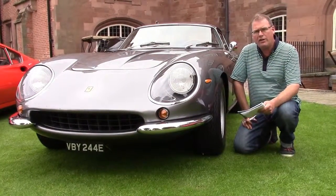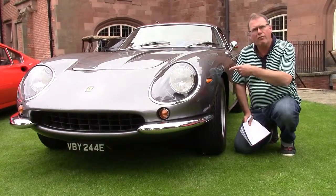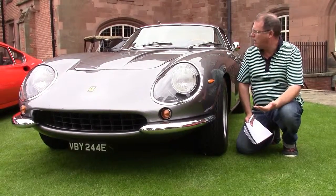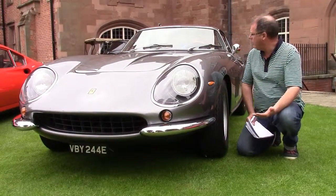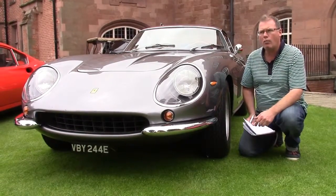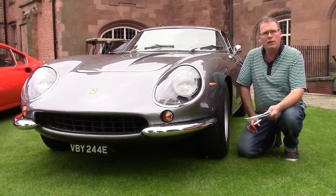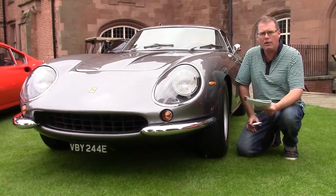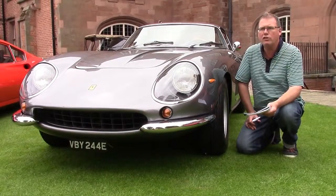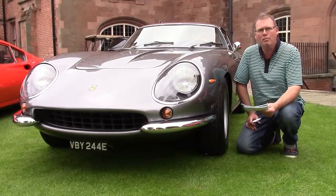My favourite car of today has to be this 275 GTB. Absolutely beautiful car, with performance to match and the sleek lines that make Ferrari one of the top brands in the motoring world. So, from Vale Royal Abbey in Northwich, from the first episode of On the Road, from me, Vince Hunt, and producer Rick Roberts, bye for now.